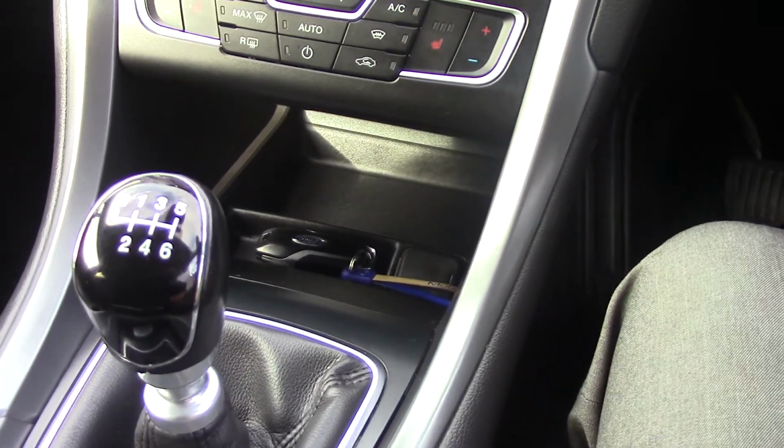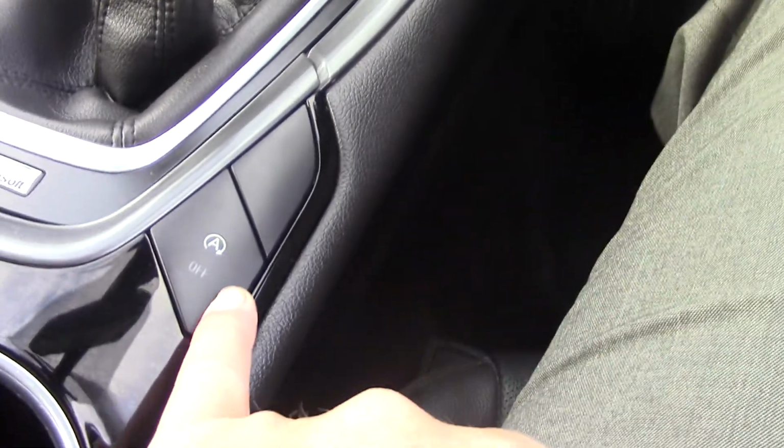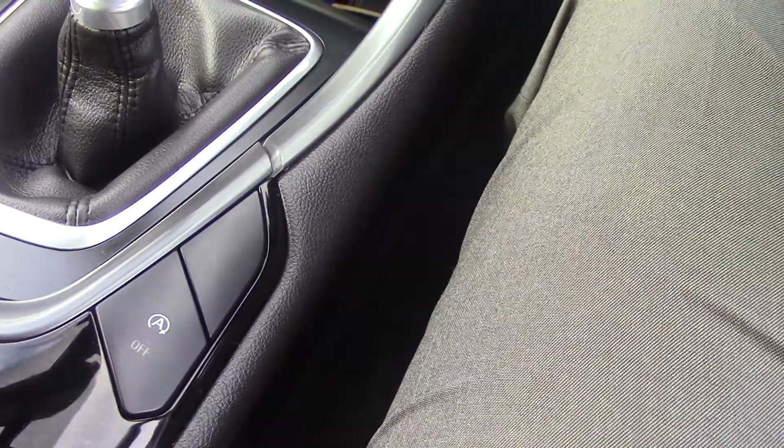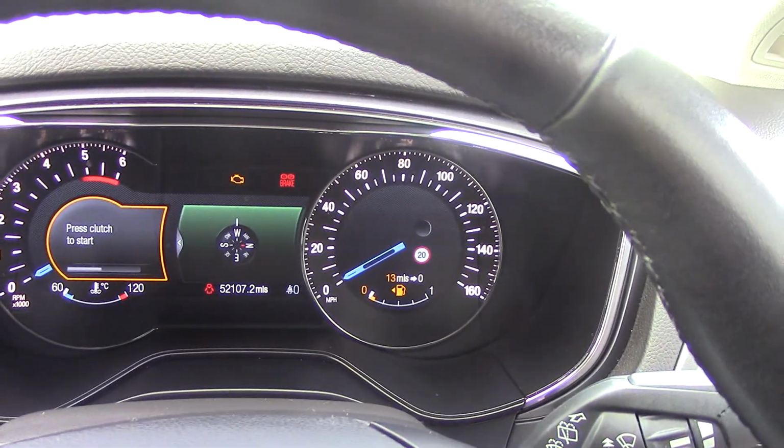Coming down, obviously a 6-speed manual gearbox. Also, with this button just here, start-stop functionality as well. And coming over to the main bit, there's your full instrument panel just there.